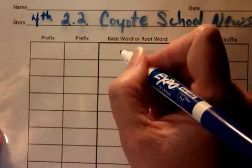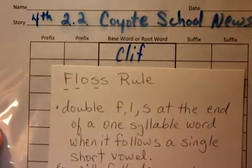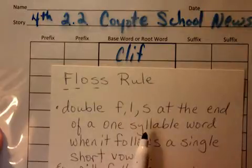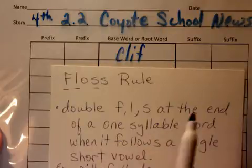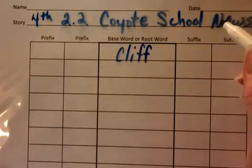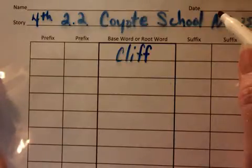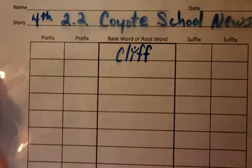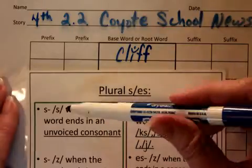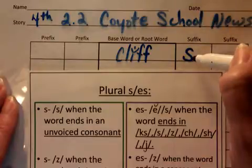The first word is going to be cliff. C-L-I-F-F. Now I wanted to tell you about the floss rule. You double the F, L, or S at the end of a one-syllable word. Remember, one syllable only has one vowel sound, when it follows a single short vowel. It is a single short vowel, so we double the F. That's why there's two F's, because of the floss rule. Now, the F is an unvoiced consonant, so we'll add the S, and it will say the S sound. So the suffix is the ending, so the ending is the S, and it says the S sound.